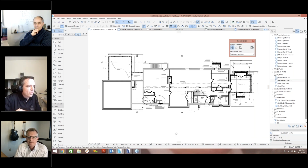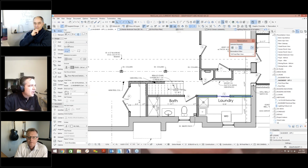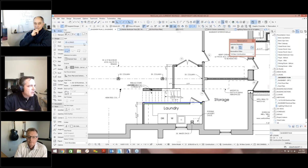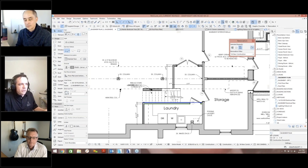So the walls, for instance, this wall here, it's on the same interior wall layer, but this little box here pins it to this particular renovation filter. So when I go back to the other one, this interior wall is still on the same layer, but it's pinned to the new construction renovation filter. So you don't have to create a different layer for option 1. That's the way I used to do it before I learned how to utilize the renovation filter tool.